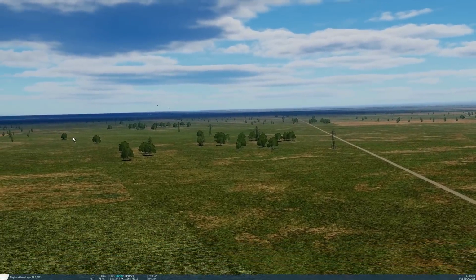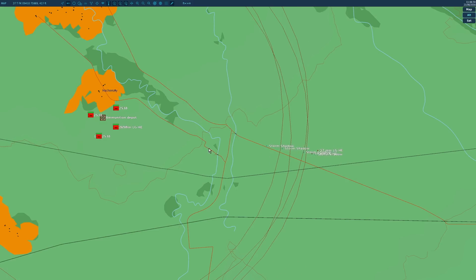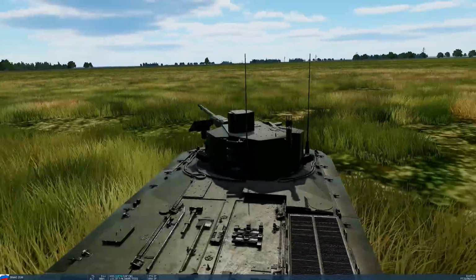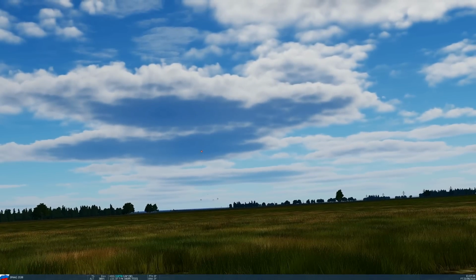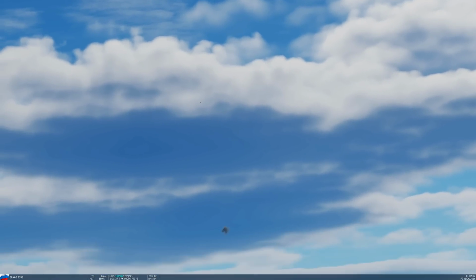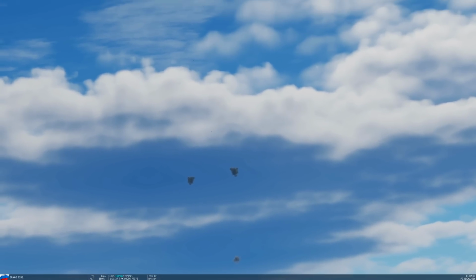Oh, it missed! It missed. They're all missing. Yeah. Look at that. That's what I thought. It would be able to track it, but it will be hard to hit them, because they're still shells, so they can't turn like missiles or anything like that.